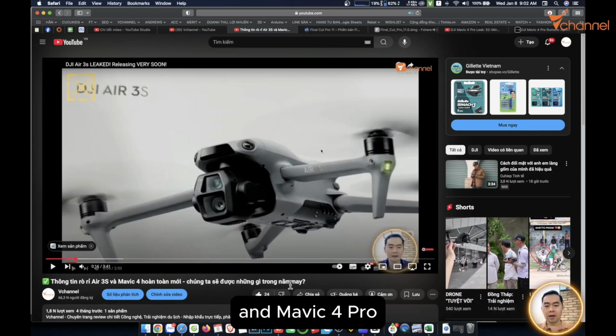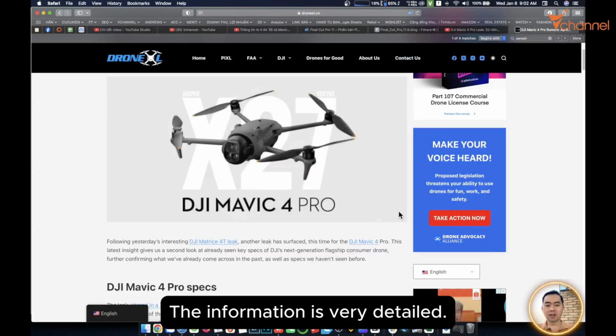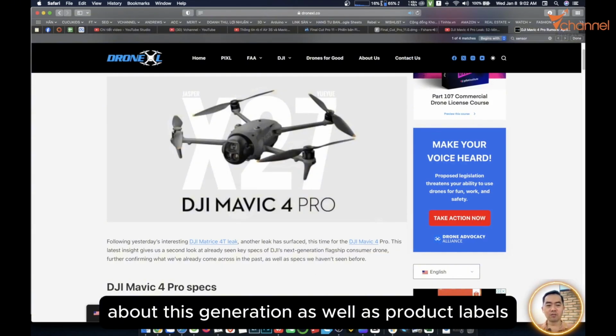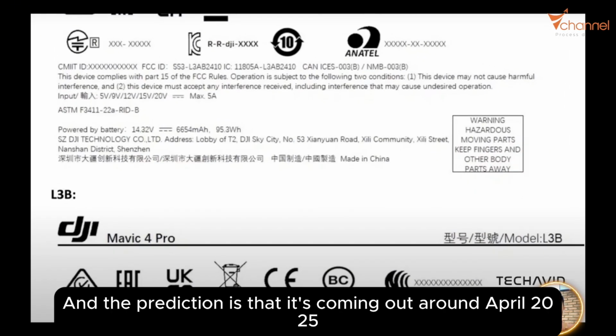Before, we had leaks about the next generation coming out. That launch is the Air 3S and the Mavic 4 Pro. Today, we've got more. The information is very detailed about this generation, as well as product labels. Launch day is very close, brothers. According to the leaked information, the prediction is that it's coming out around April 2025.